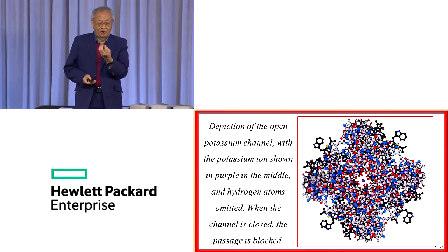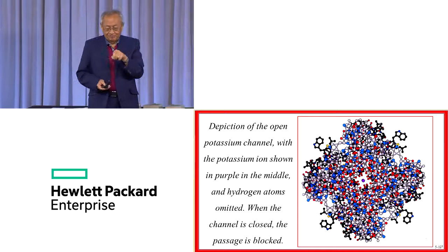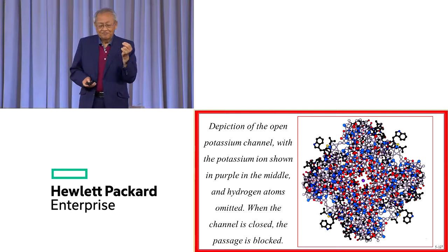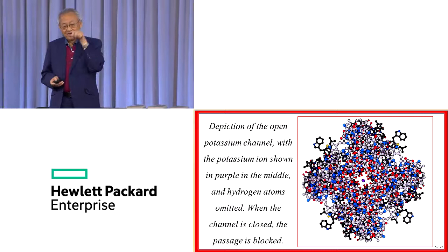This is the beautiful picture that led to the Nobel Prize. What you see in the center is a potassium ion, okay? This is actually quite big, by the way. Interestingly, for those of you who know something about chemistry, sodium is actually quite a bit smaller than potassium. This is a potassium ion channel. Sodium is much smaller, and yet no sodium is going through there. You would think it's a bigger hole.